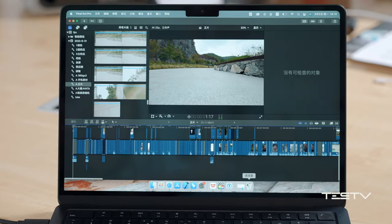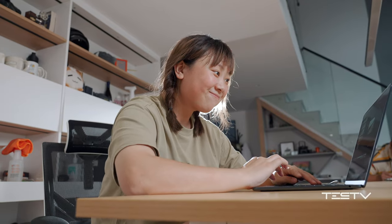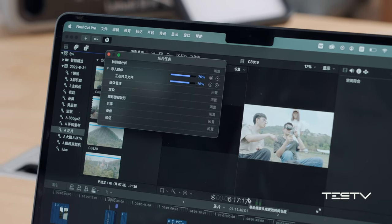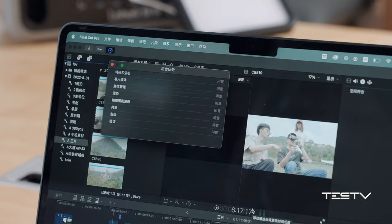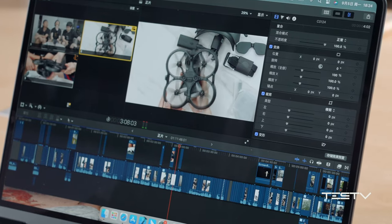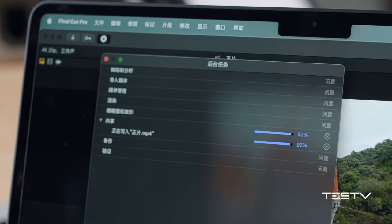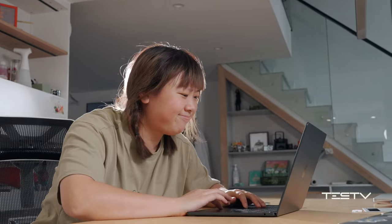Alright, start Final Cut Pro and edit something. I would never know unless I have tried it. It is actually very fast. Whether it is importing, editing, previewing, or rendering, things that used to need a MacBook Pro, the M2 MacBook Air does really well. And it is even faster than this Pro.